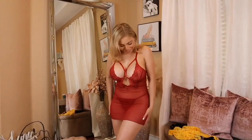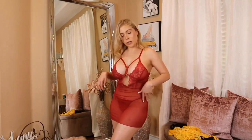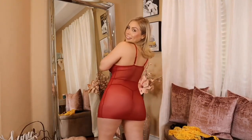Here is this second set. And it is like this sheer nighty. It is super sexy. It's actually really, really soft. I like it a lot. And it comes with a little sheer G-string. Here is the side of this one. I think it's really sexy actually.